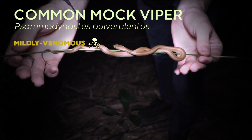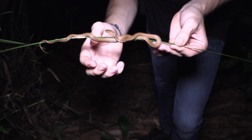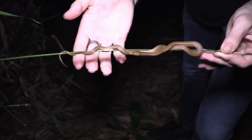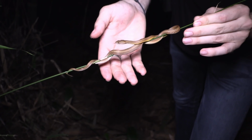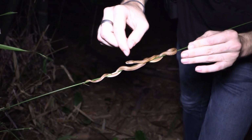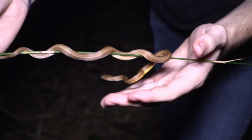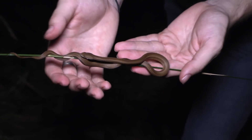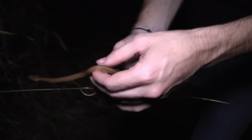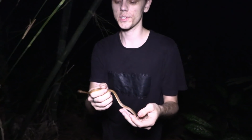These are really neat little snakes. You don't see them too often, although they are pretty common. They are diurnal, and the reason they're called mock vipers is because they very much resemble a venomous viper species. You can see they have that elliptical vertical pupil, very viper-shaped head, but they're in reality just a small colubrid, which isn't related to a viper at all. They are rear-fanged and mildly venomous, but their venom isn't dangerous to people in any way whatsoever. It will just maybe sting or itch a little.